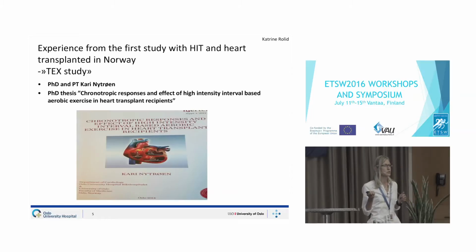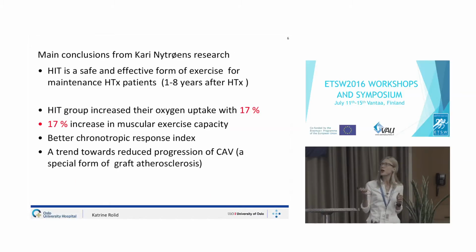We have some experiences from Norway. My supervisor and colleague, Katrine Rolid, did her PhD thesis on maintenance heart transplant patients. The title of her PhD thesis was Chronotropic Responses and Effect of High-Intensity Interval-Based Aerobic Exercise in Heart Transplant Recipients. I have given you the articles for the committee, so you can read the articles from that. The main conclusion from her research was that HIIT is a safe and effective form of exercise for maintenance heart transplant patients. They were included 1 to 8 years after the heart transplantation.